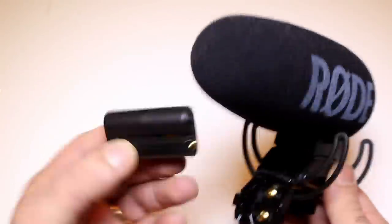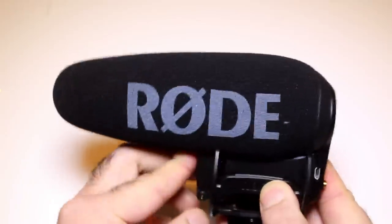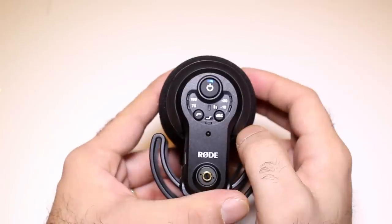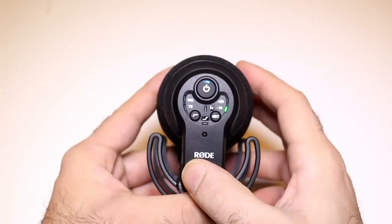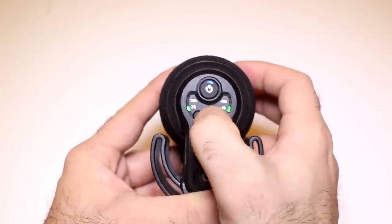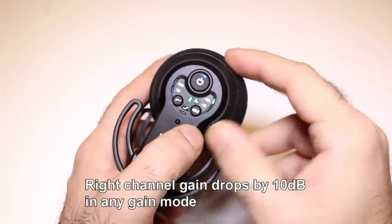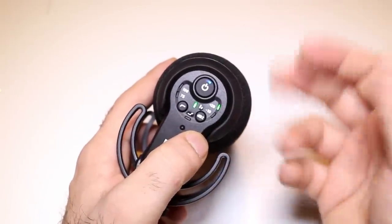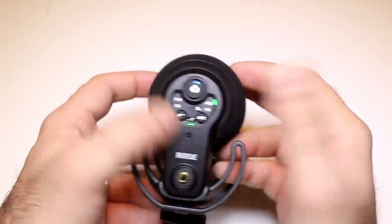Let's check its controls. This microphone can power with two AA batteries or its own rechargeable battery. Then there is a power button. For gain level, you can have 0 dB, plus 20 dB or minus 10 dB. If there is low frequency noise, you can cut it off below 75 Hz or below 150 Hz. You can drop the gain on the right audio channel as a safety measure if you are worried that the sound is too loud and it might clip. Also, you can boost the frequencies above 7 kHz if that's something you want.